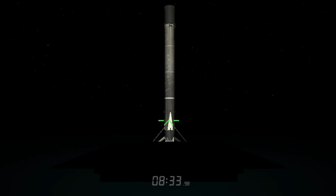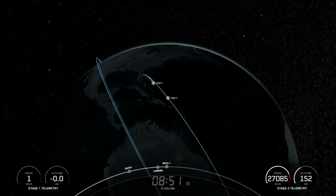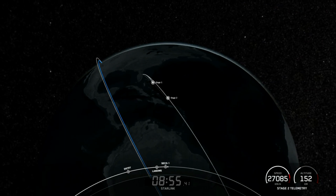This Falcon 9 first stage has now successfully launched and landed for its 15th time. Now we're coming up on second engine cutoff in a couple of seconds. And VAC shutdown. And there you just heard, we had SECO 1, and now we are waiting for confirmation of good orbit.